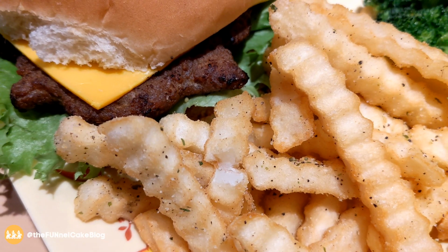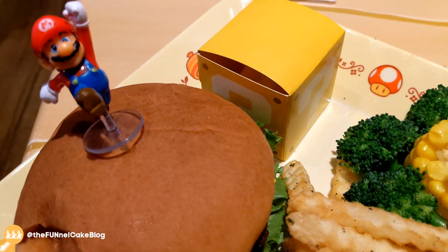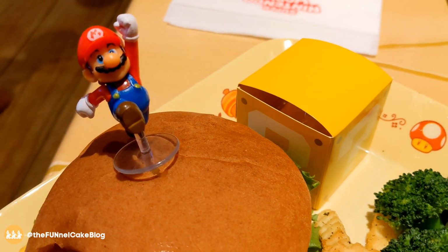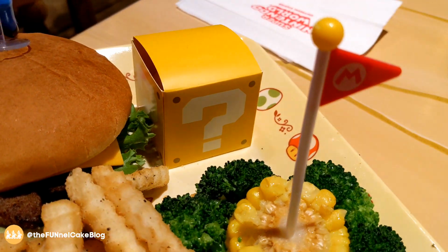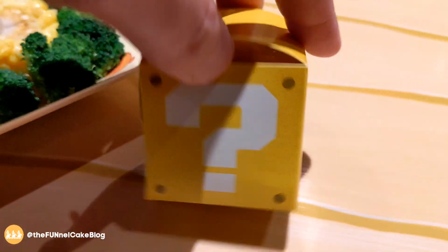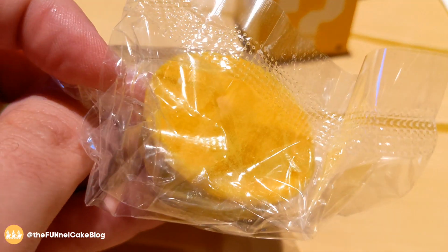This is the Mario Adventure Kit, which is the kids' meal. So it looks like a cheeseburger with this cool little Mario on the top. Let me focus on him. There you go. Well, he's not focusing, but there we go. And then it comes with broccoli and corn on the cob with this little Mario flag, French fries, and then what is in this box? Let's see. If I can figure out how to open it. Oh, very cool. Let's see what that is after I eat.